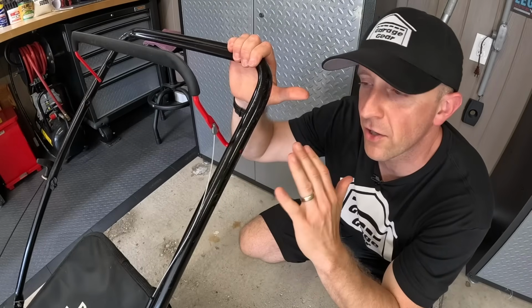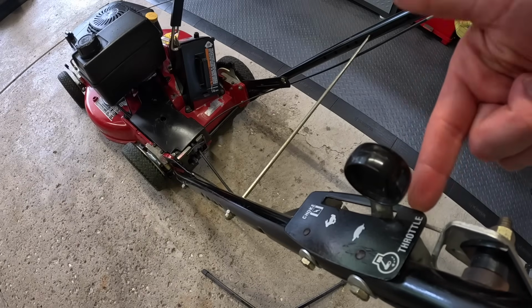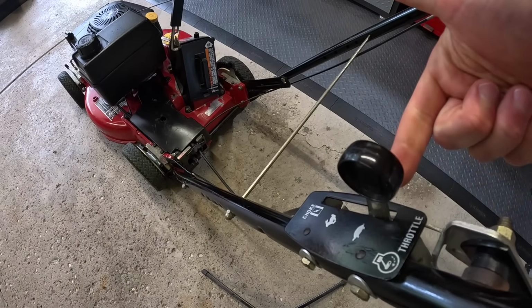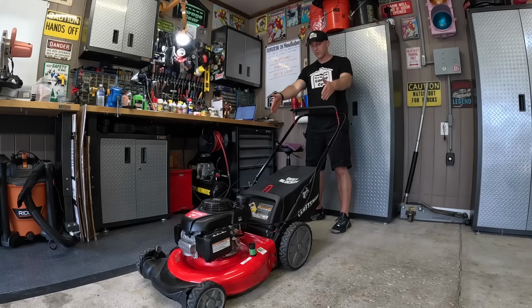These are all things that could cost you, so you might as well look now. Also, if the engine has a throttle control, be sure to run the engine in the low setting as well as in the high setting to make sure it's running appropriately. Check your handlebars. Make sure that everything's nice and tight.